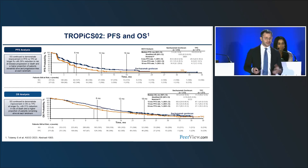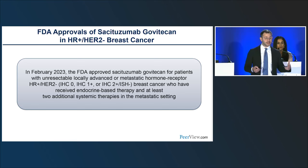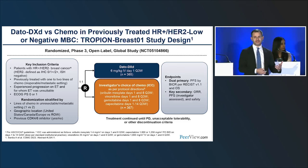And this drug is now approved since this year for treating patients with hormone receptor-positive metastatic breast cancer that have received endocrine-based therapy and at least two additional systemic therapies in the metastatic setting. And when we say metastatic systemic therapies, we mean chemotherapy or ADCs. And beyond sacituzumab govitecan, there's a full set, many other TROP2-targeted ADCs that are in testing.